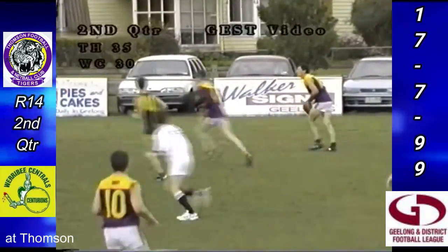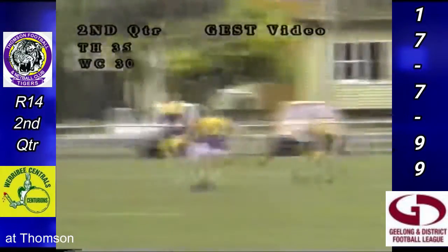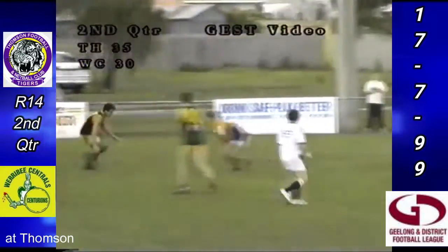Shuffles it out to Stein. They could be away. Maharis just settles things down. Goes towards centre wing, looking for Petterwood. Oh, in there, Shembry, off hands. Petterwood tackles. No free kick. At half forward still for Werribee.